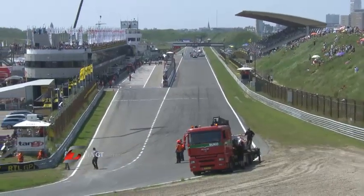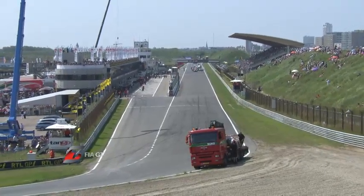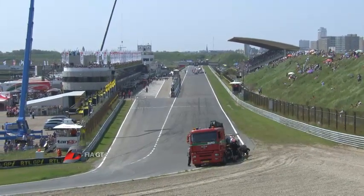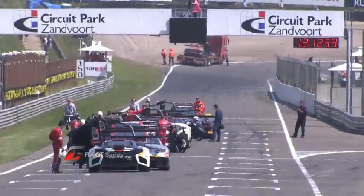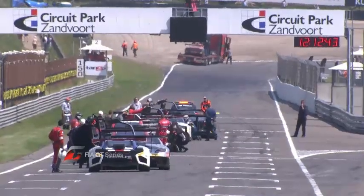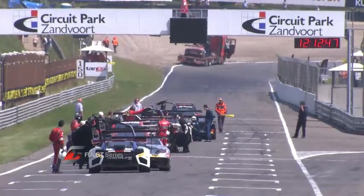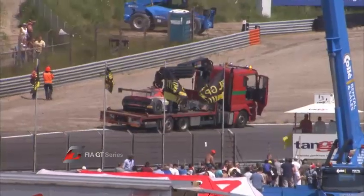Maximilian Buch will be hoping that if they can get a good run of results through the final part of the season, they might be able to challenge for the championship. It's not beyond the realms of possibility with the pace that they've seen. HDP, I think, need to work on their pit stops just a little bit more.